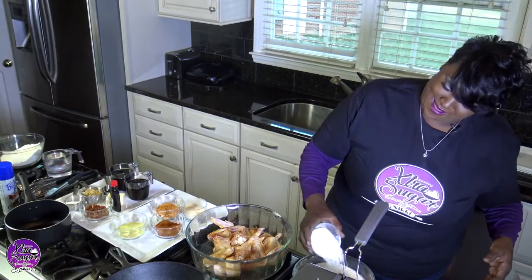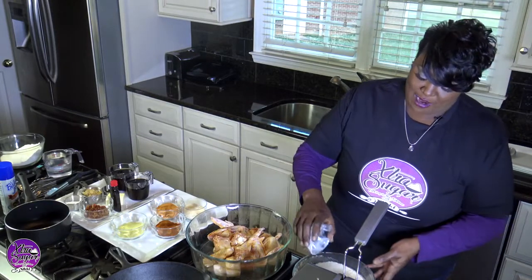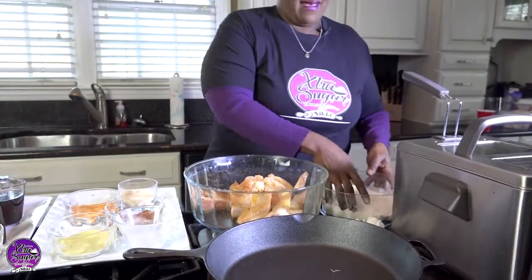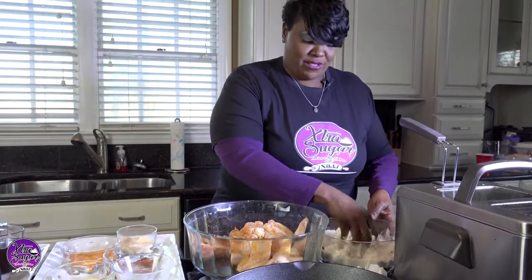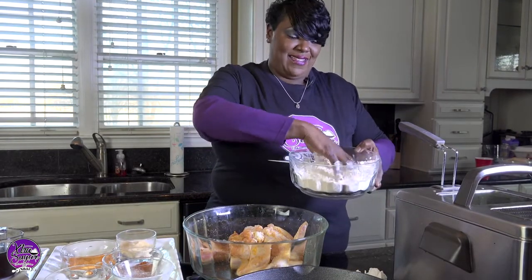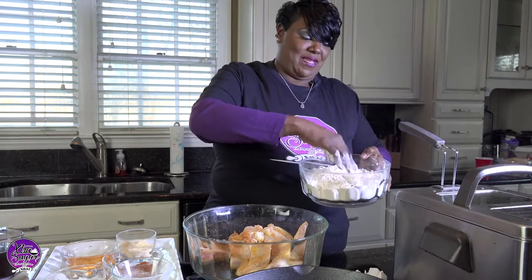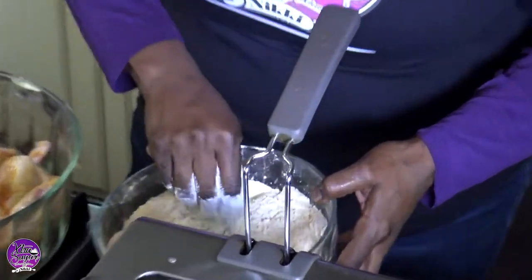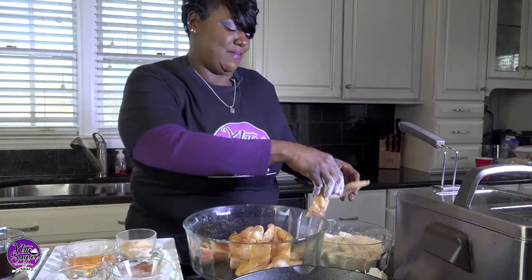So one thing that I'm going to add, because remember there's always an extra ingredient, is pancake mix. Yes, pancake mix into your breader. Now you don't have to reinvent the wheel. Just pick one of your favorite chicken breaders, and just use that, and then just add the pancake mix to that and mix it all together. Just like that. And then just start covering these babies.